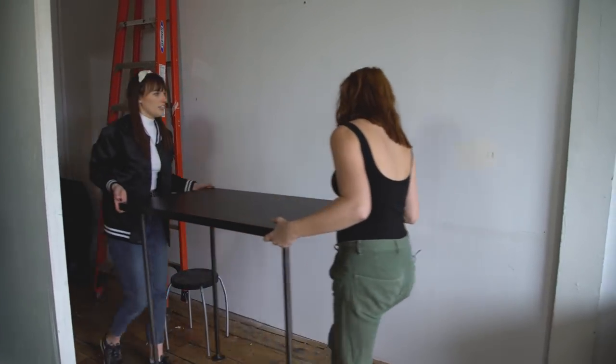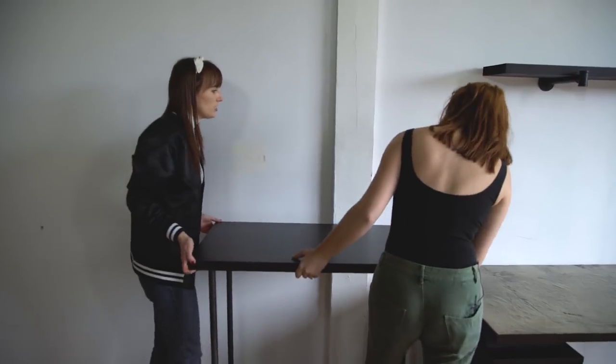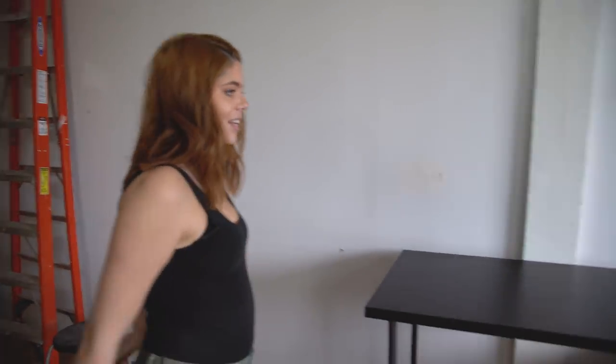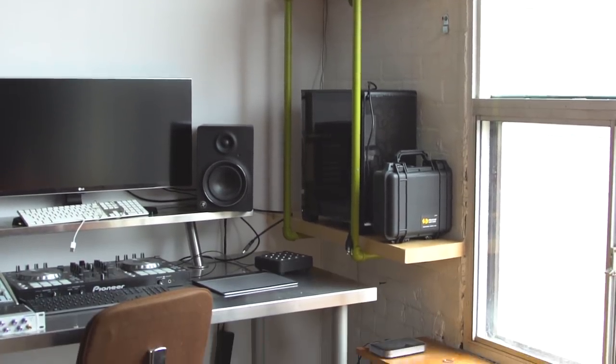So for the kitchenette, we have this tiny little table with tall pipe legs that fits perfectly with the rest of the studio. You get a kitchen. A baby kitchen. And that pipe we painted. We're using some of their existing pipe hardware to install this rail that we can hang their glassware on. And their kitchen appliances fit perfectly in this little area.